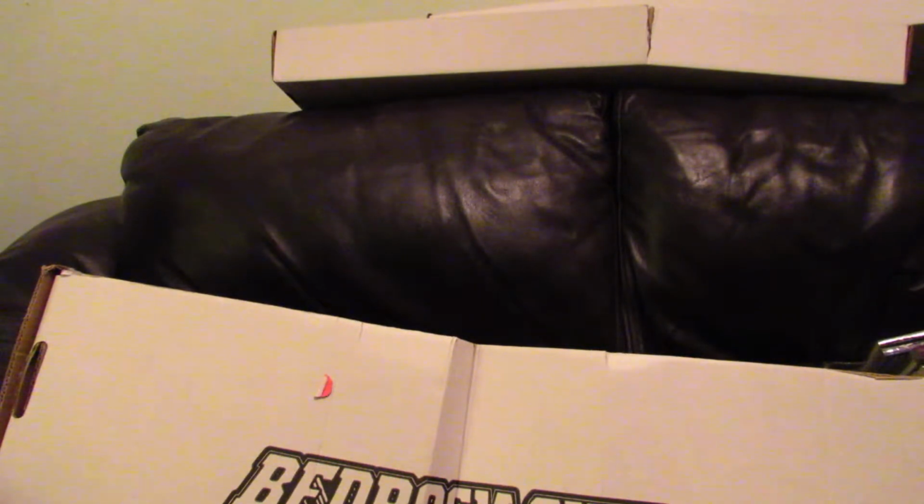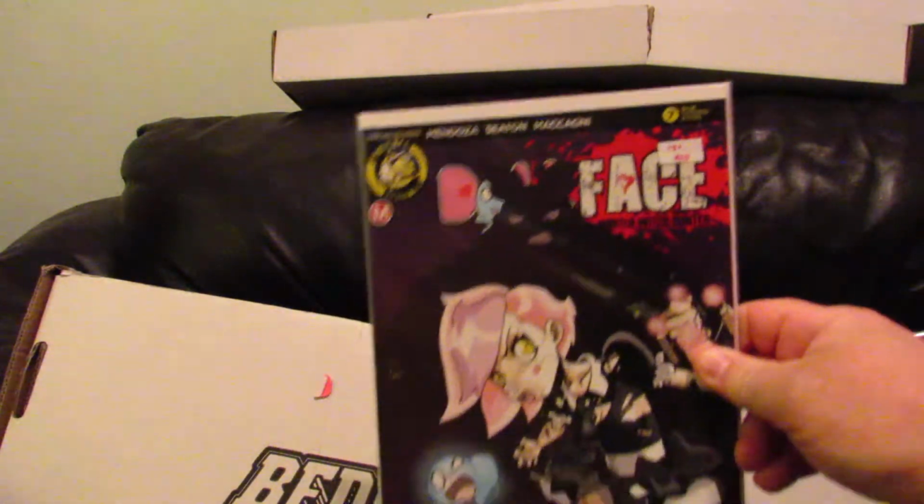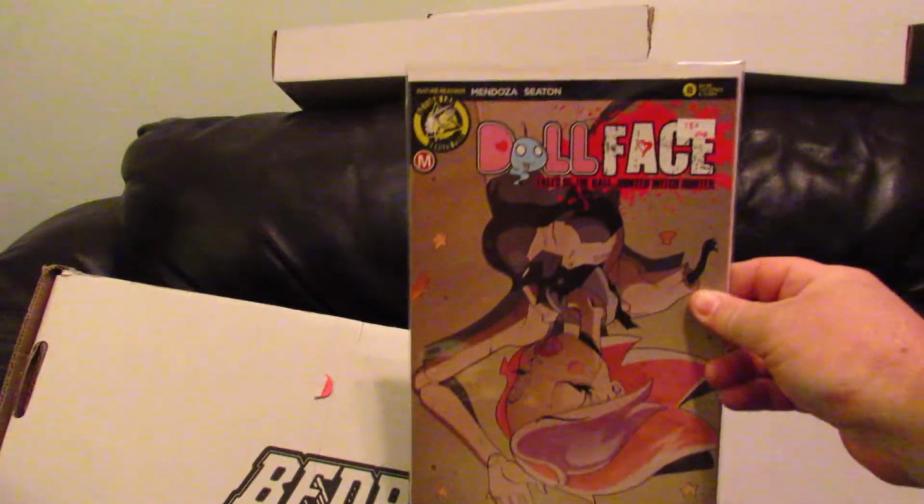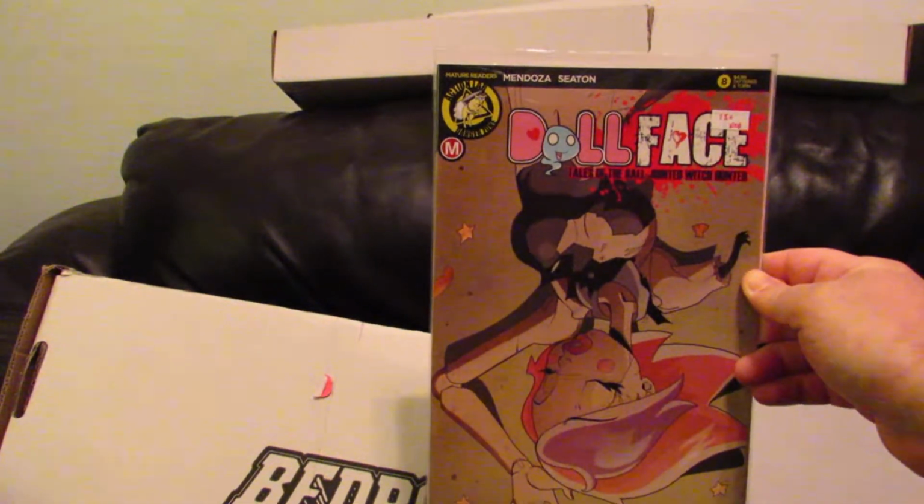Number 7. And number 8. This is the last Dollface I have. I have later issues from this series. It's been a while since a new issue of that has come out, seems like at least a year.